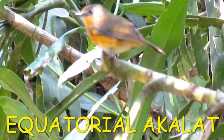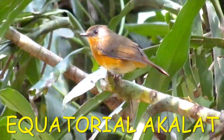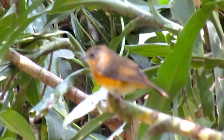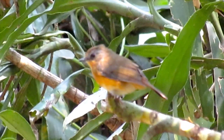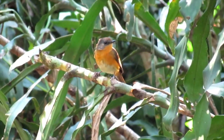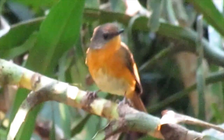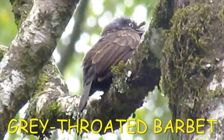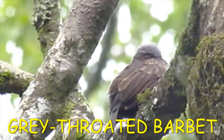This is the equatorial akalat. Yes, very secretive bird. It usually moves with them. On your side? Up. I took one photo of it. You can take the second one. Grey throated barbet.